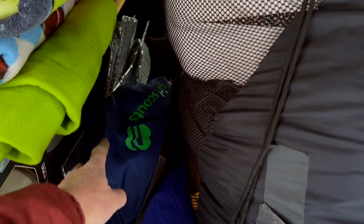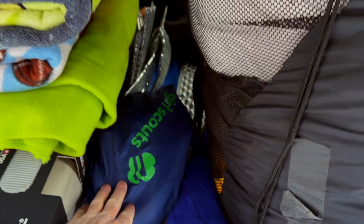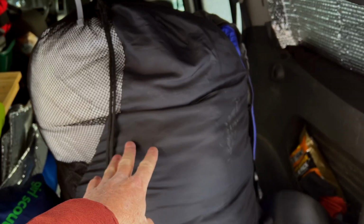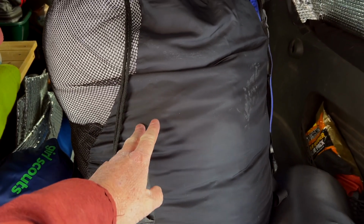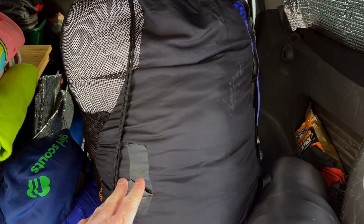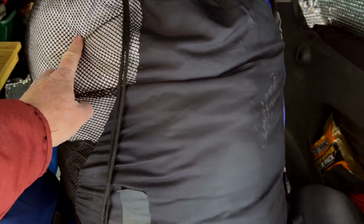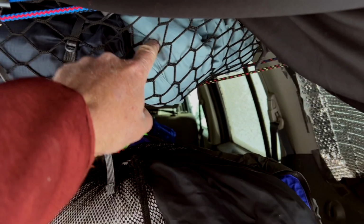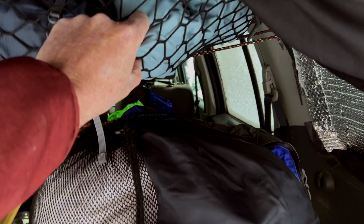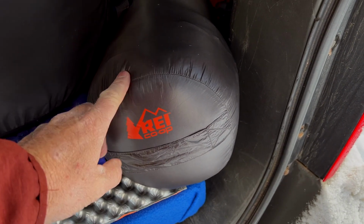Some of the other things I have, this is a blanket pillow. So it's a fleece blanket that stuffs into a pillow, which is really nice. This is my synthetic sleeping bag, and it gets down to about 40 degrees, which is not near warm enough for what I have here. I also have a pillow and a down blanket in here. This blanket also is a down blanket.